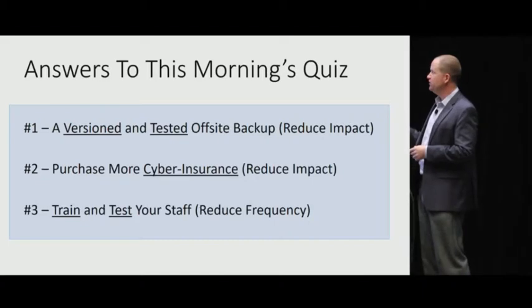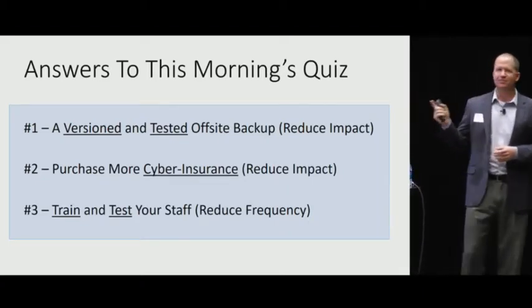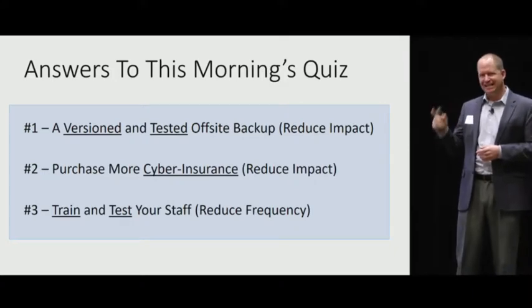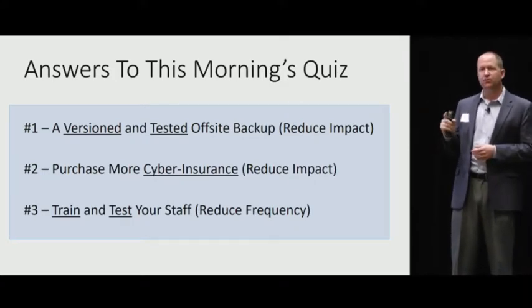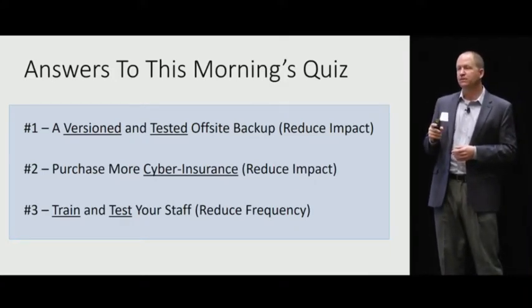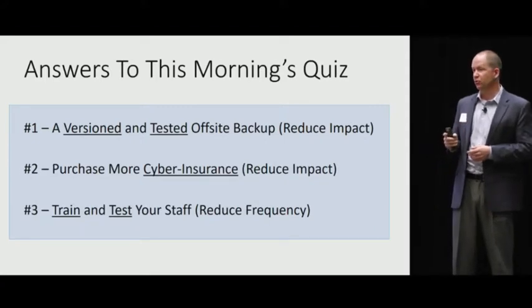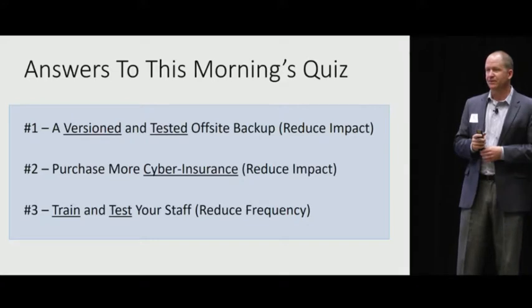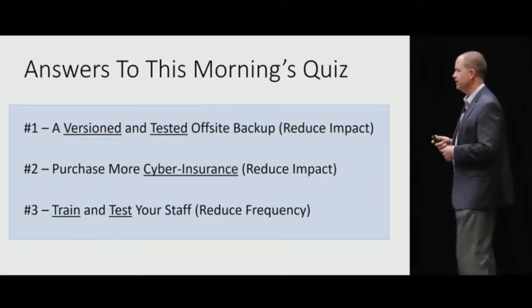Number one, versioned and tested offsite backup. So you notice I didn't just say have a backup. Versioned and tested offsite. All three of those words are important because there's lots of ways for backups to go wrong, and the backup is your last salvation if you get attacked, if you're infected with a ransomware virus.